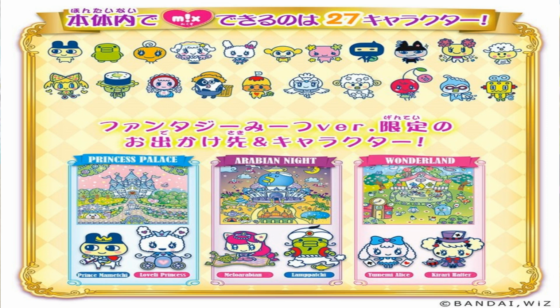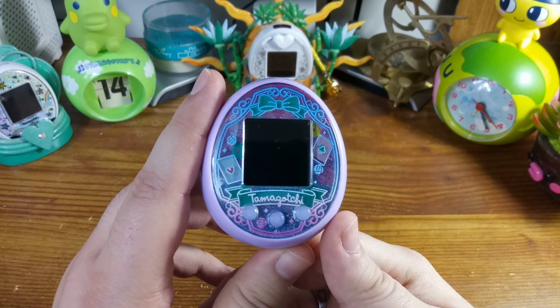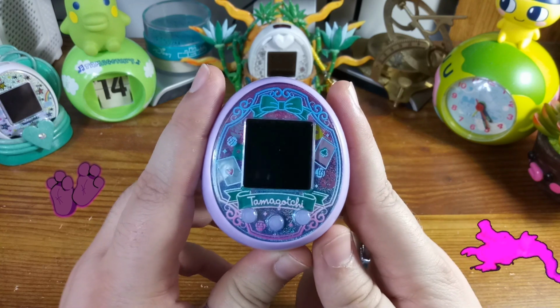The Princess Palace has Prince Mamechi and Lovely Princess. Of course, not available in this one. Arabian Night location has Mellow Arabian and Lamp Pachi. I love Lamp Pachi. The way Kuchipachi looks like a genie here is brilliant. And this is the one that is in this particular version. Wonderland has Yumemi Alice and Kirari Hatter. Now, if you are a big fan of Alice in Wonderland, this is going to be the perfect Tama for you.